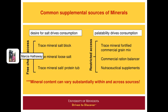So what are the supplemental sources of trace minerals? You can go with the free choice or ad libitum access to the supplement. That can be accomplished by using a trace mineral salt, either as a block or as a loose salt. You can also use a protein tub that contains trace minerals. In each of these cases, the idea is the horse will self-limit their consumption based on the amount of salt they will voluntarily consume, which is on average between 1 and 2 ounces a day.